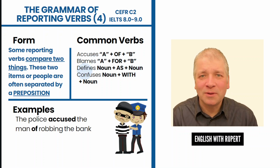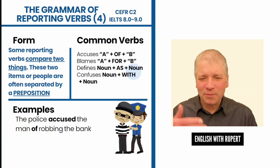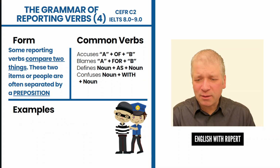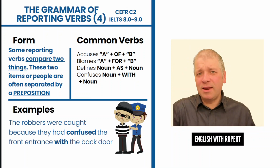Let's think of an example. We define grammar as the rules which govern language use. So define something as something. For confuses, we have another example that I will show you. The robbers were caught because they had confused the front entrance with the back door. So confused noun with noun. So confuse means that you think one thing is another thing.